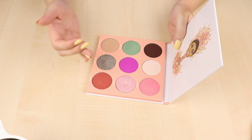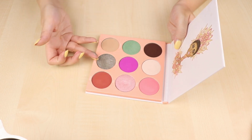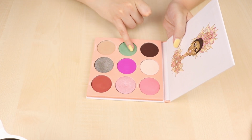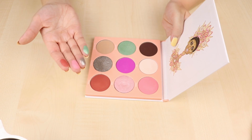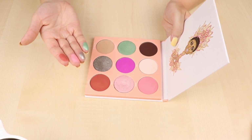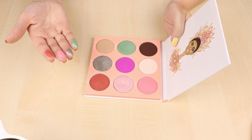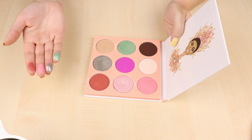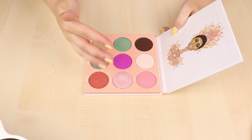I don't really know how to use this. I thought this shimmer was really dry and quite disappointing, this silvery one. I do like the look of this green one, but this is not a shade that I usually really wear. I don't feel like it looks the best with my eye color. And this shade is also a bit more pink than I expected, so it doesn't really translate on the eyes as I would think. I'm a bit torn about this eyeshadow palette.